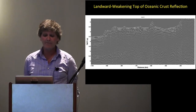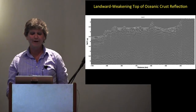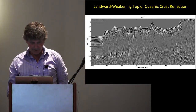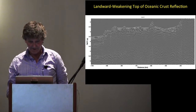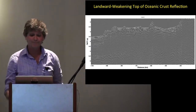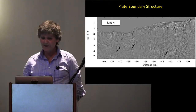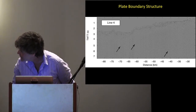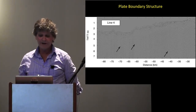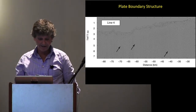Same idea. This is a time migration right here. And of course, this is a little goofy in the time domain. The way it kind of looks like it's coming up, it needs to be put in the depth domain. And again, these landward verging features here that come up and cause these little topographic highs here coming down. The faults, I must admit, don't look that great on this one, but I'll show you another one. And again, to emphasize this landward weakening, let me see how this looks to you. Okay, coming in here, this again would be the top of the oceanic crust, and it's diminishing as we move onshore again. So, and they don't believe that, again, is an acquisition issue.